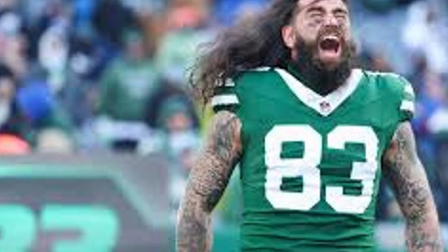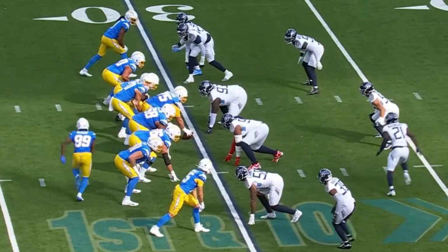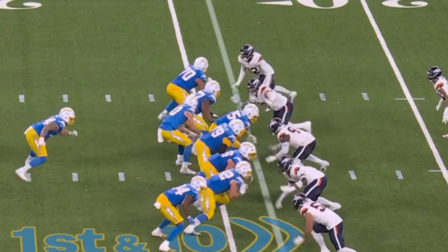You've got size now. Mike Williams is back as your fade route guy. You've got Tre Harris. You've got Conklin. And most importantly, you've got Najee Harris and Omarion Hampton who can actually punch it in between the tackles. I'm not saying they're going to go from 18th to top 5, but this offense should be more balanced and much more threatening inside the 20.